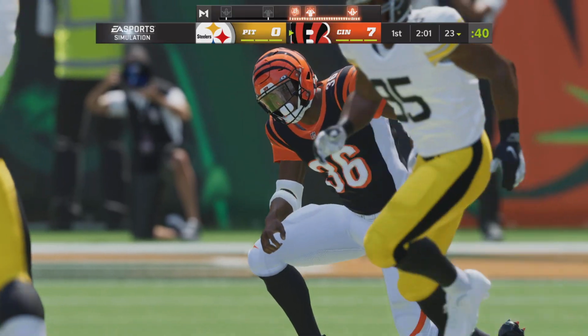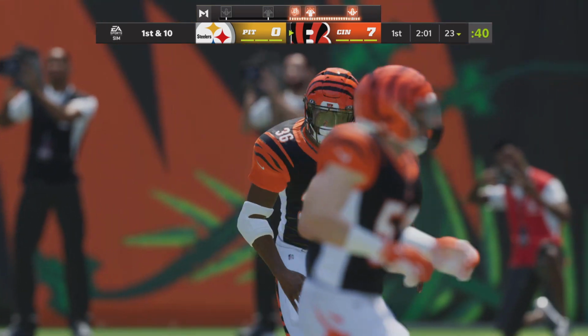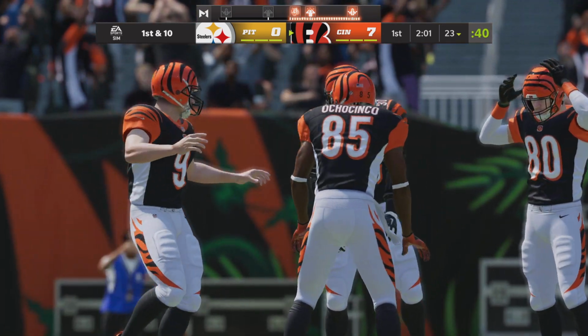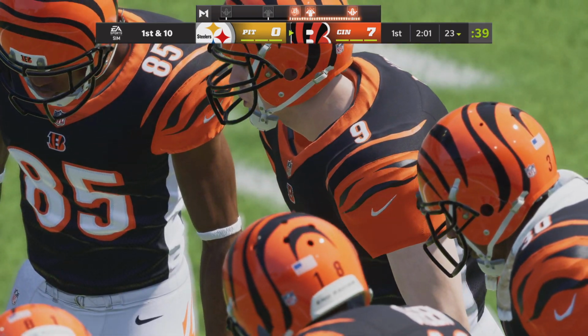It's a 45-yard punt, just a 1-yard return. And the Bengals will take over here, 1st and 10. Cincinnati coming back onto the field here for their 2nd drive. And certainly they'll be hoping to hit pay dirt like they did on the last drive. Got the football back, so a chance to go up 2 scores.